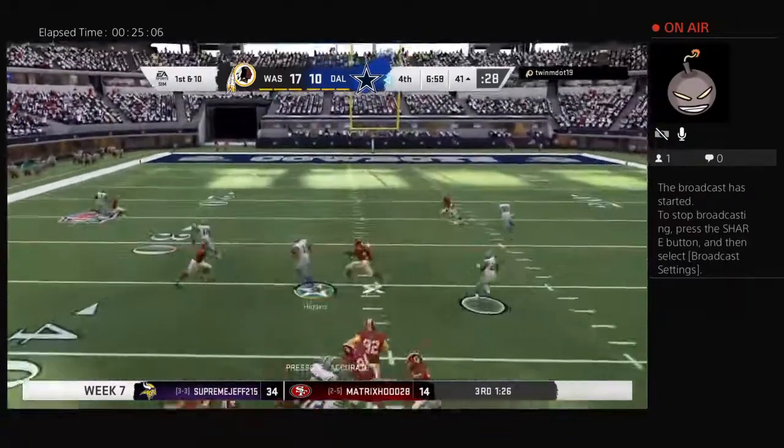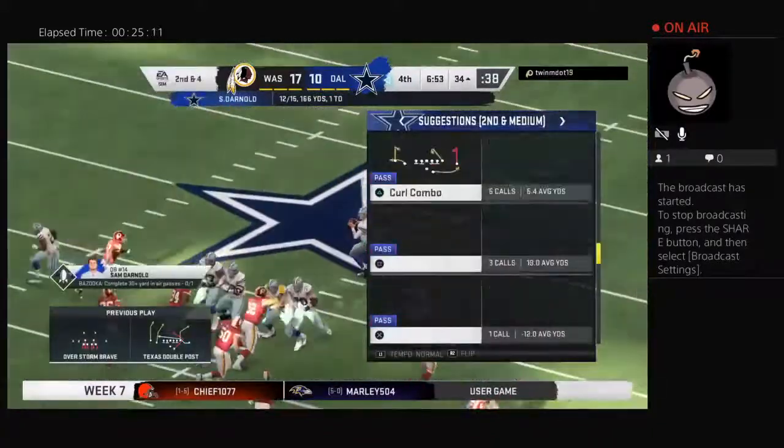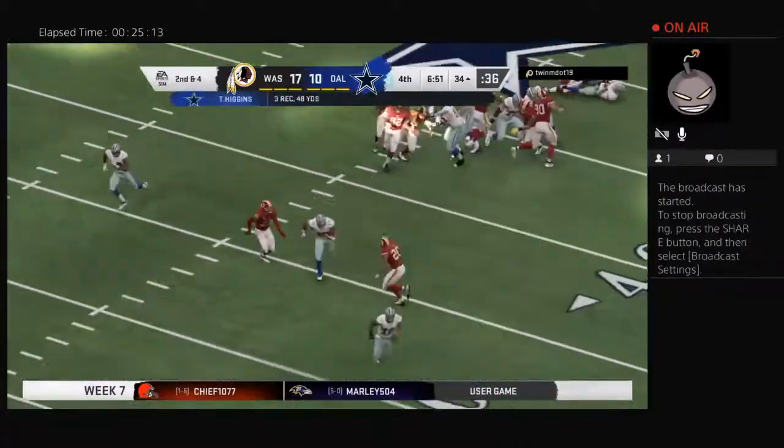On 1st and 10, Darnold. He's got Higgins over the middle. And give him 6 yards here as he's stopped near the 35 at the 34.